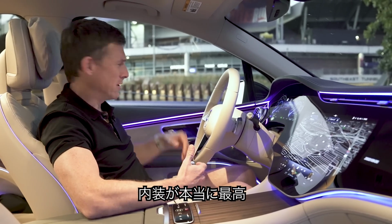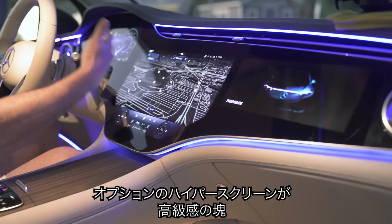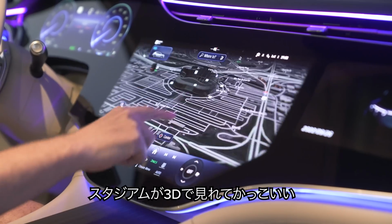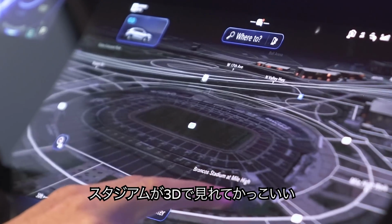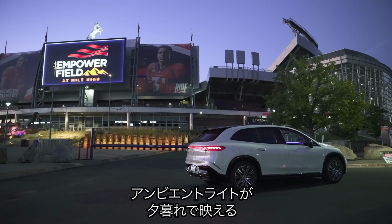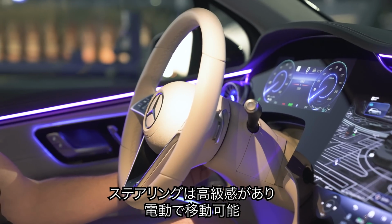It's absolutely lovely. The materials are great. The wood finish is lovely. This optional extra hyper screen is absolutely gorgeous. I mean, look, you can see the stadium here on the 3D sat nav. That looks so cool. Looks really nice with the ambient lighting here as the sun's going down. The steering wheel feels expensive, and obviously it's electrically operated.